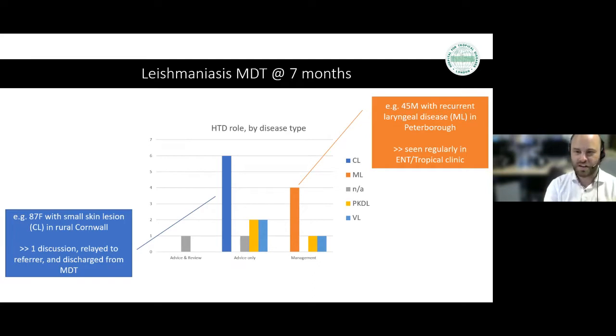This is just to give a little flavour of the kind of cases that we're discussing and how we're trying to work it out as a system. For example, in the centre there, these are people for whom we are only providing advice, and at no stage are these people going to come to HTD for a clinical review. For example, we provided advice for an older lady in very rural Cornwall with cutaneous leishmaniasis, who was being managed by the local ID team. That was great, and we gave them some advice on different options they might have.